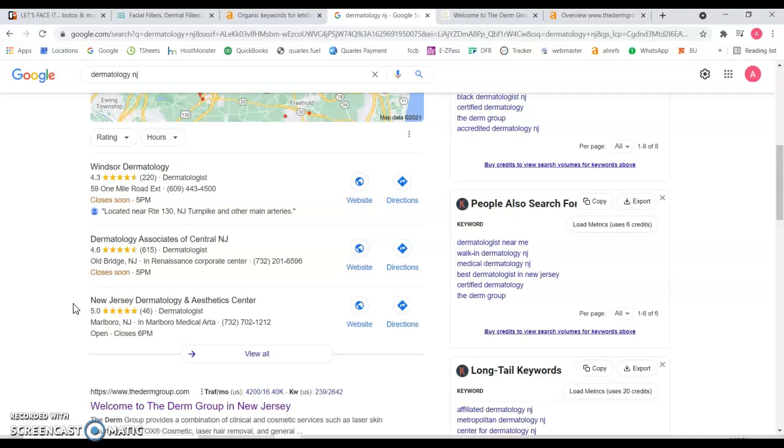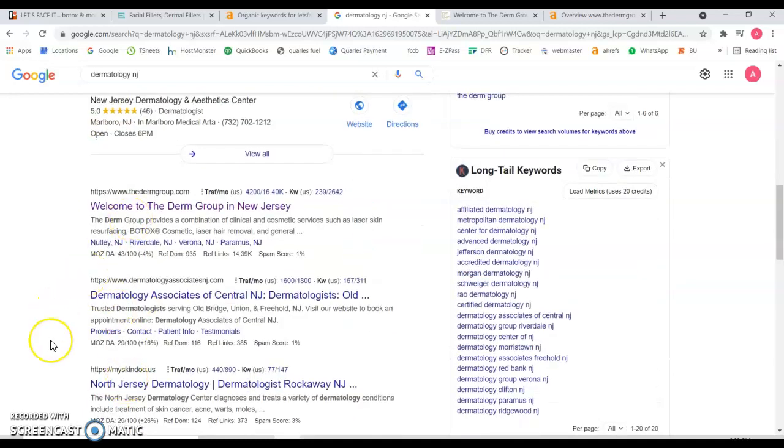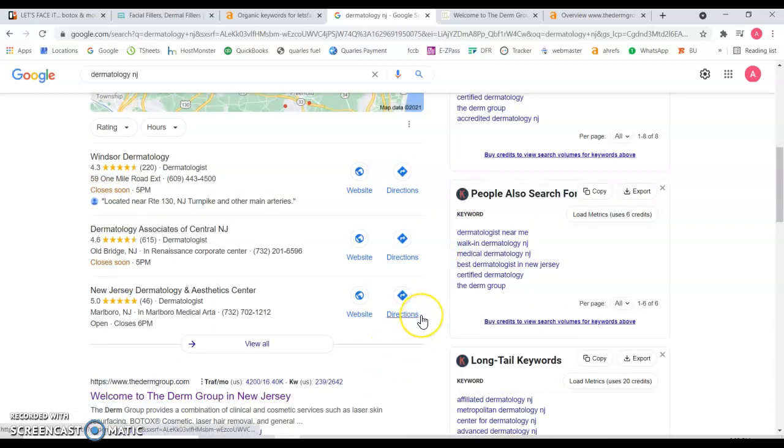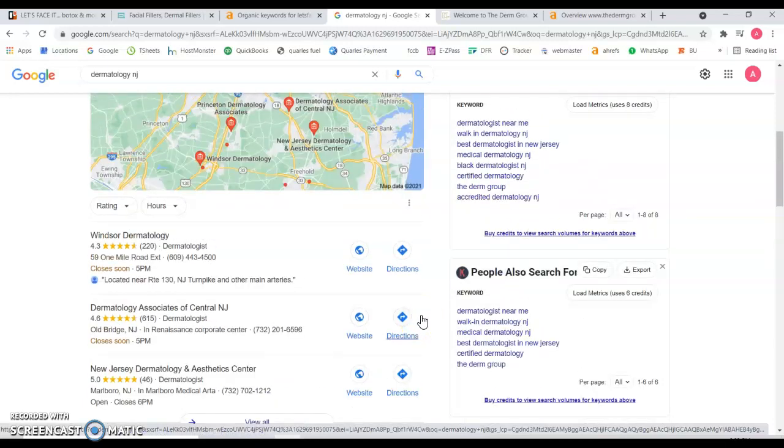So for your reference, 67% of the people that do a Google search don't even pass this top three. That means they don't keep scrolling down to the end of the page, and they're not even concerned with going to the second or third page. So you definitely are missing people that are searching for these types of services.